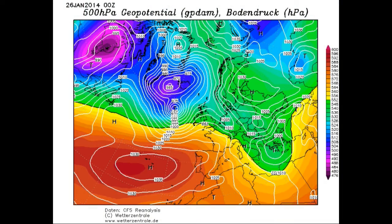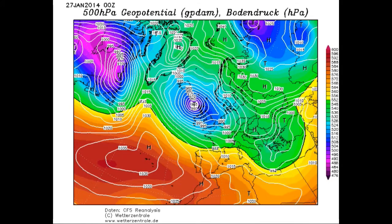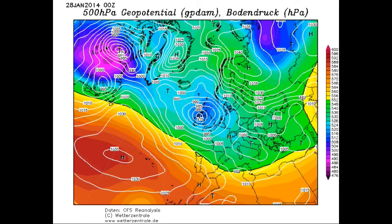Then as we go into the 26th of January, we bring another deep storm into the country, and that really becomes a main feature on the 27th. But once again, notice how the Azores high is moving out into the mid-Atlantic, and that Scandinavian high is attempting to move to the north of us. So despite the rain and wind on the 27th, by the 28th you can see that that low pressure is starting to sink to the south.